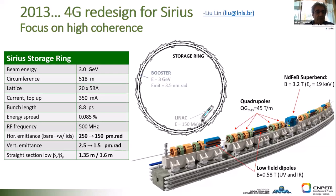The Sirius storage ring has these characteristics. It's a 3 GeV machine with a 580 meter circumference and a very low emittance. We can see that it's 250 picometer radians, which is according to this fourth generation machine, designed to be very close to the diffraction limit for most of the emission. And we have straight sections with low and high beta sections.